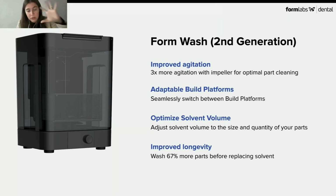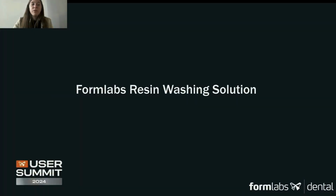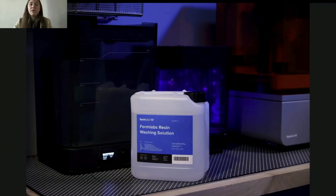You will now have indicators in the Form Wash bucket with 6, 9, 10, and 14 liters to see how much you want to fill it. Up next, we've got the Formlabs resin washing solution.